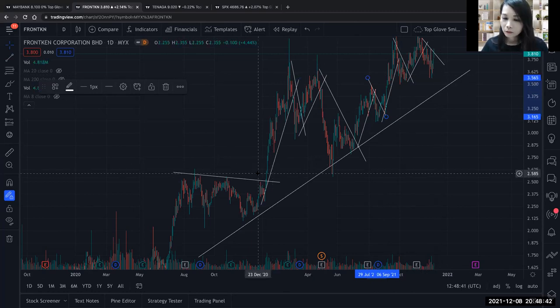Do I make money? I buy here, I sell here, I make money. How much money do I make? Let's say I buy here at 250 and I sell here at 330, so I make 80 cents.